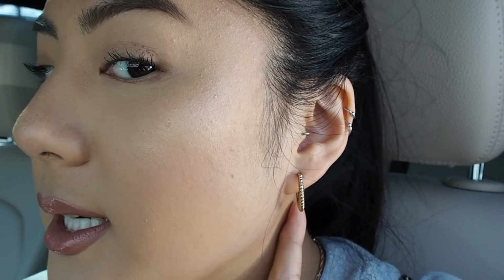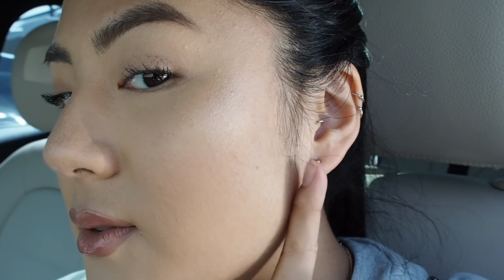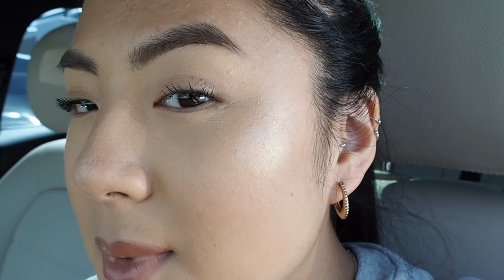I would mention my earrings. How cute are these Mejuri earrings? I am literally so obsessed with them. They're so cute. Don't you guys love these? Let me know what you guys think. And we got some cute mascara crumbs on our eyelids.